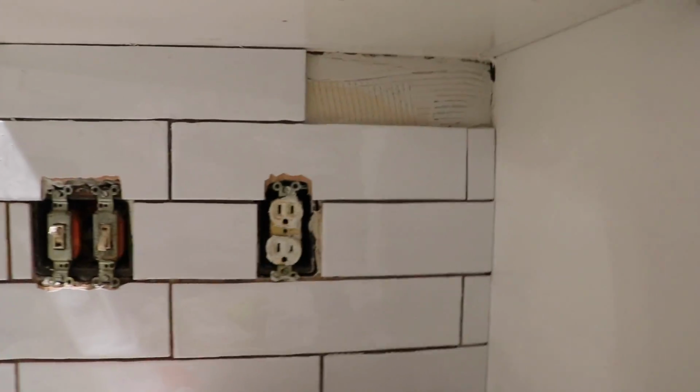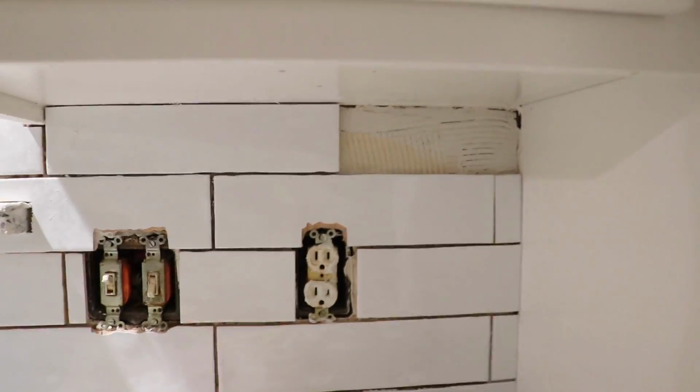All right, it's the next day. Kylie and I are taking out all the little spacers. Gonna get ready to grout, and I guess we were a little tired last night because we literally just missed one. We just completely forgot to do that.